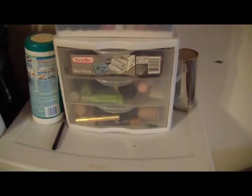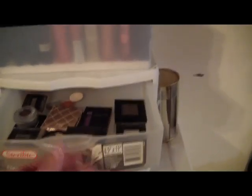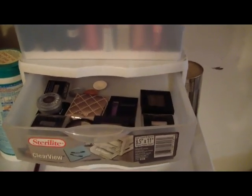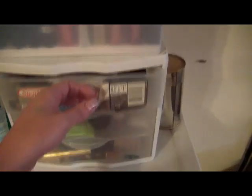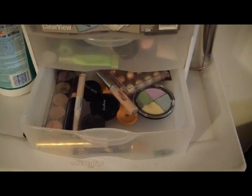I do have a 3-tiered shelving unit on the top of this one. In the top drawer is single eyeshadows that I haven't depotted. I do have some skincare in the second drawer. The third drawer is mostly concealers.